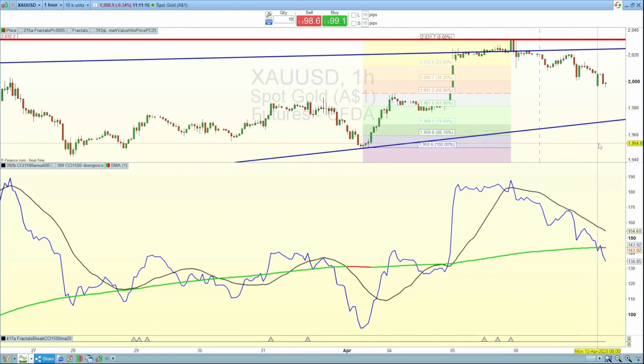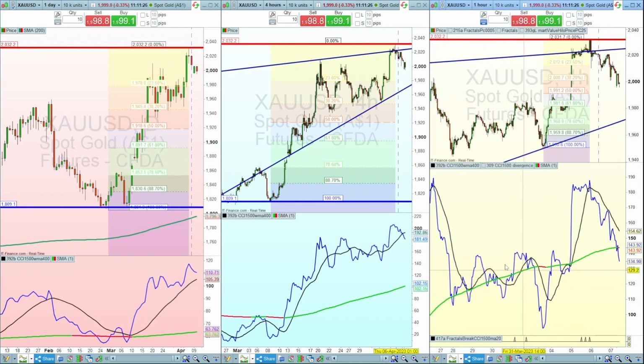Avoid going long at this point until we see that bounce to the upside again. That'll be a position where we can start taking more long trades. But at the moment, cautiously holding if you're going long, but at the moment it looks like it may well threaten this lower descending trend line in the short term. So just be mindful of that about taking positions long.